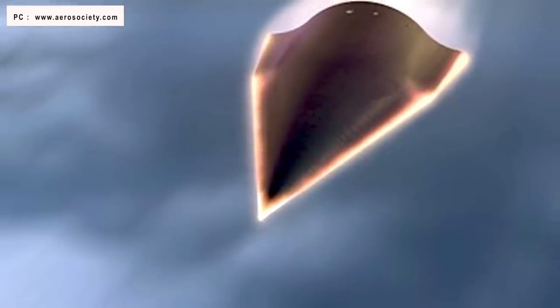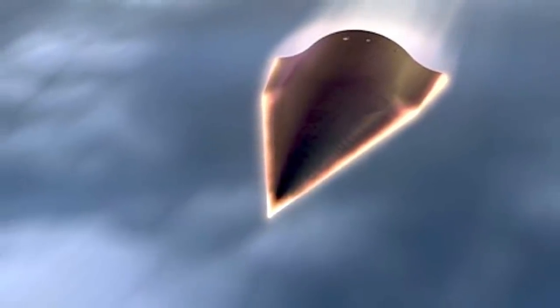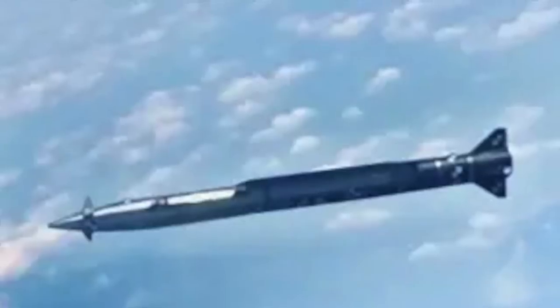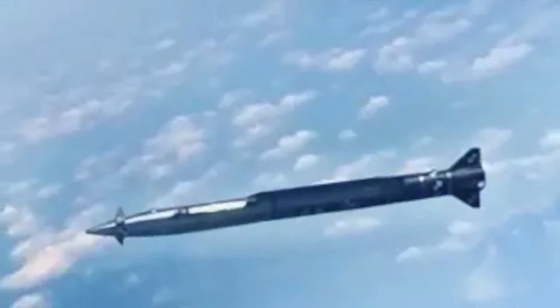The second is using a hypersonic glide vehicle, HGV. In this method, the system is launched to extremely high altitudes using a rocket booster, where it skips across the Earth's upper atmosphere. The vehicle then separates from the carrier and glides back to the Earth towards its intended target, attaining hypersonic speed.